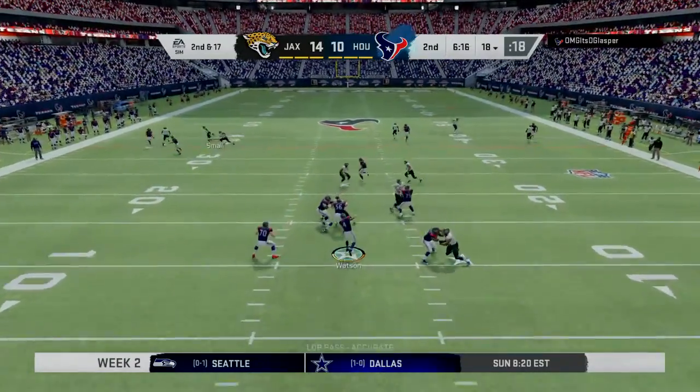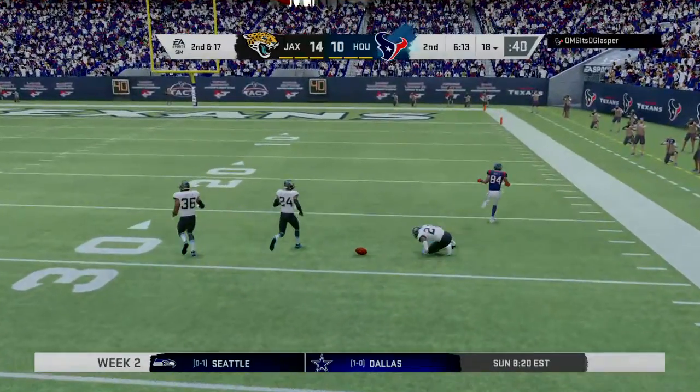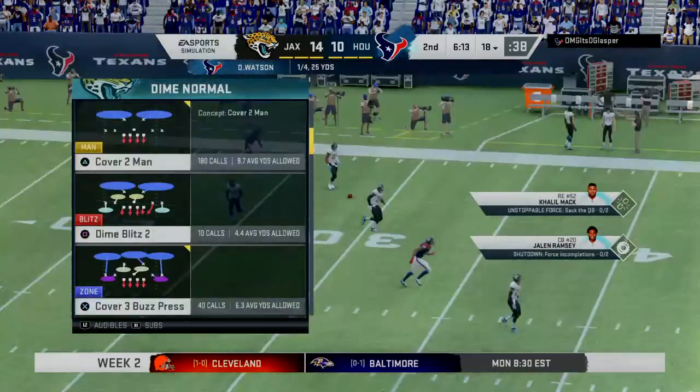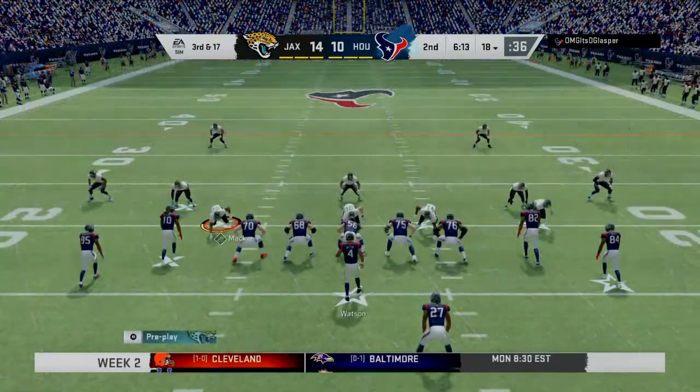Throwing on second and long. Watson going deep downfield for Ross. And that will be incomplete. Tried to dial up the long one way out there, but it'll be third down.